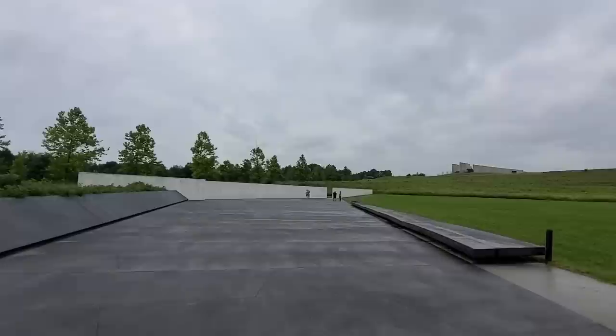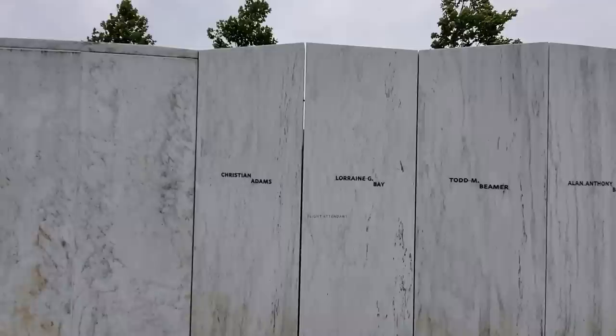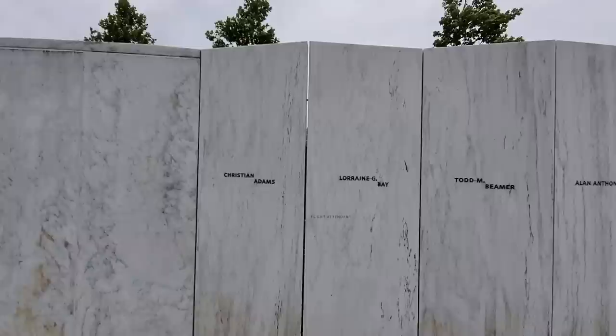So here's a marble wall with all the names who were aboard that flight. So in silence, I'm just gonna walk slowly across and you could read the names.